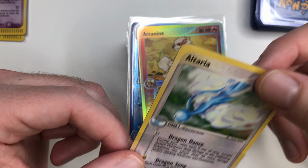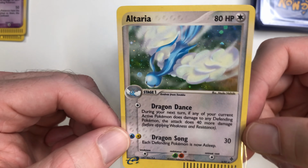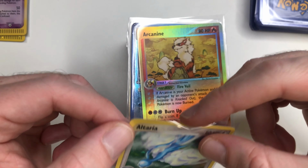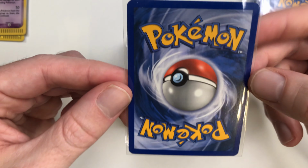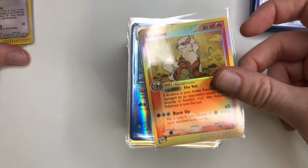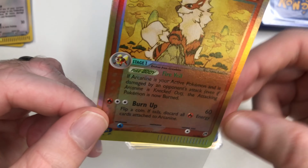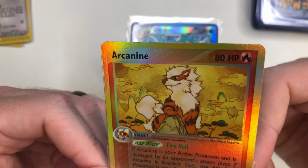Look at this, the Altaria holo. Really nice looking card. This card is pretty minty as well. Beautiful card there. Arcanine. Now this one is really nice. There might be some edge wear up there at the top.